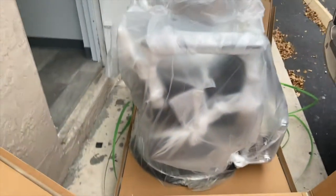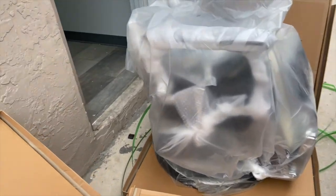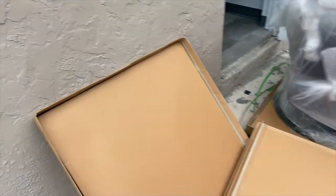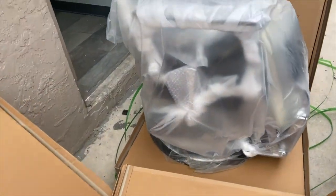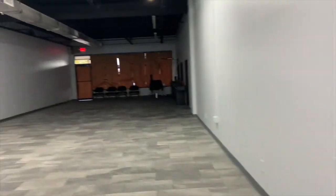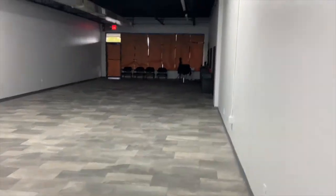Let's go, baby. All right, so I just unboxed my new barber chair. Jeez, man. Sorry, I didn't take the before. I pulled it out of the box video, but currently I am using that one. Well, you probably can't see it too well. It is a salon chair.